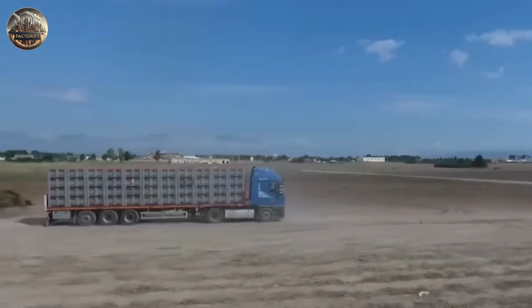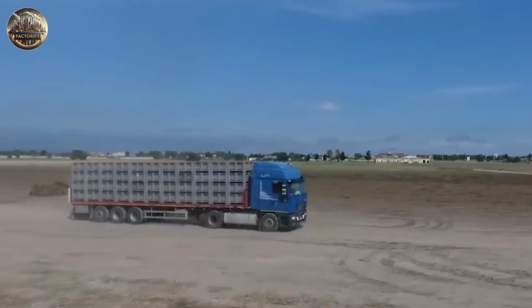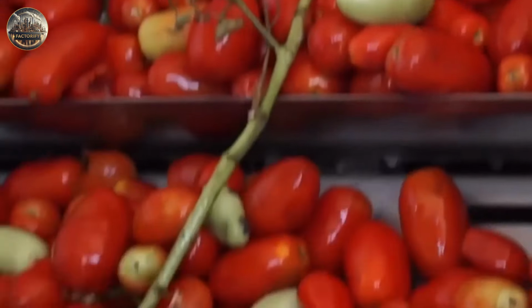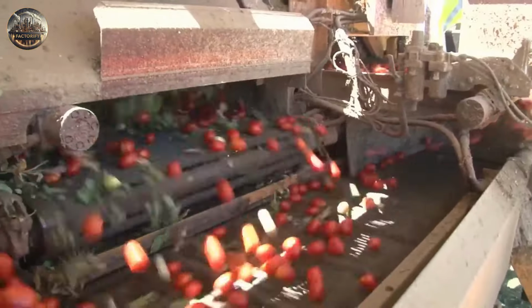Once the tomatoes are harvested, they are swiftly transported from the fields to the nearby ketchup factories, where the next stage of their journey awaits. But that's a story for our next section.